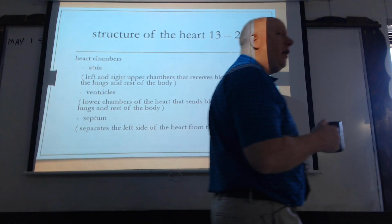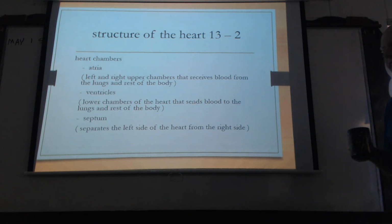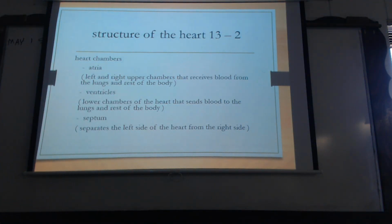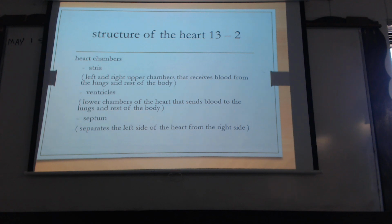So, how many circuits are within the heart? Even mammalian heart. How many? Four. Too many. Two. Two. That's right. Two circuits. So a general question here, whether it's the left or the right atria, these are receivers of blood, whether it's from the lungs or whether it's from the rest of the body, okay? Then when you look at the bottom portion of the heart, the ventricles, it's either going to send blood to the lungs or the rest of the body. So again, if blood is going to the rest of the body, that is part of which circuit?